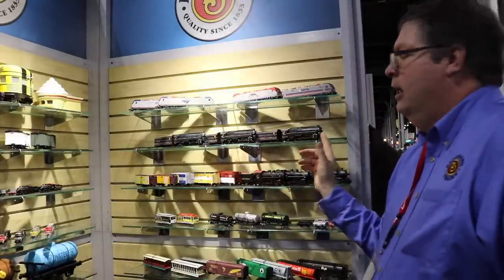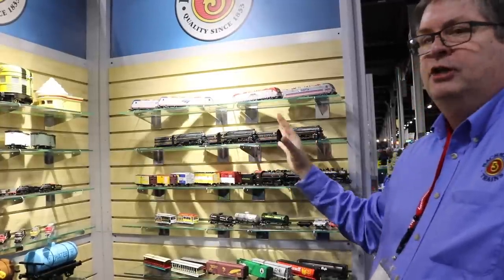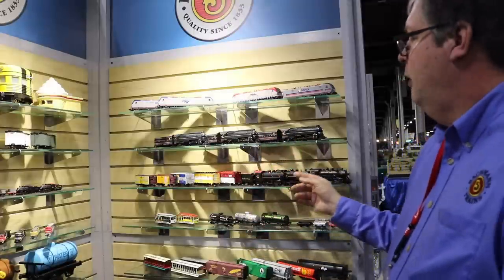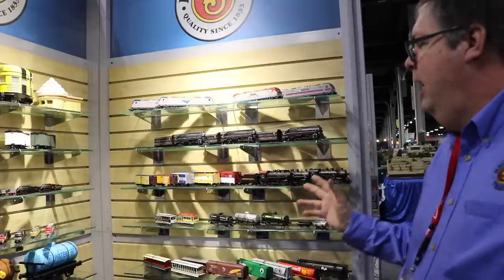Second shelf down here is our Streamline K4 Spectrum Pennsylvania locomotive. It comes in 4 road numbers. It also has WOW sounds as well. Shipping now are our 280 consolidations, and I believe 5 road names.